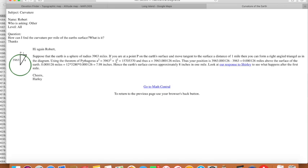Okay, so they started off, Robert or any experts that have concluded that that's what the Earth curvature is. They started with such a number here, 3,963 miles. That's the radius of the sphere Earth. Okay, you see how precise that number is. It doesn't have any fractions behind it. It's just a straight solid number, and it's 3,963.